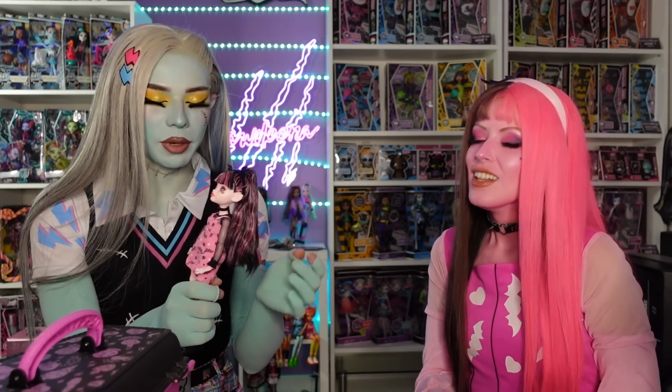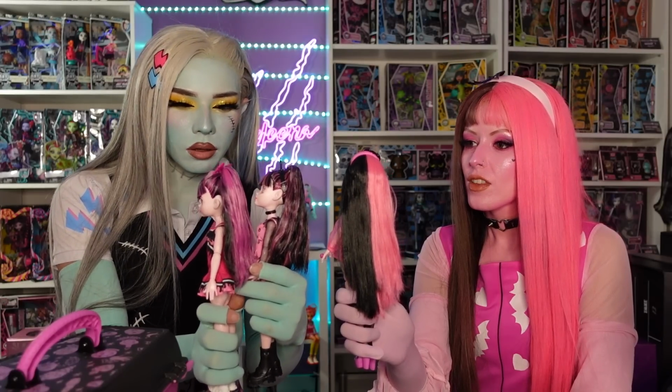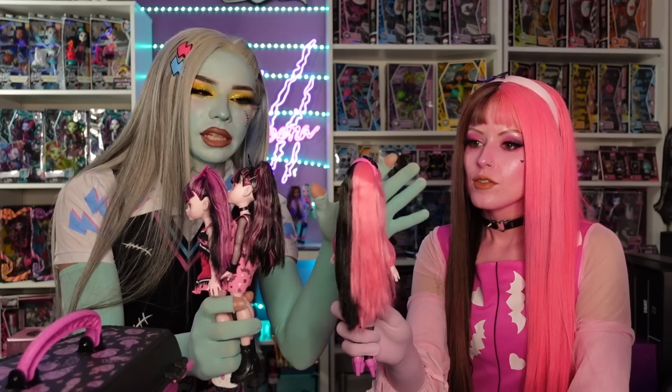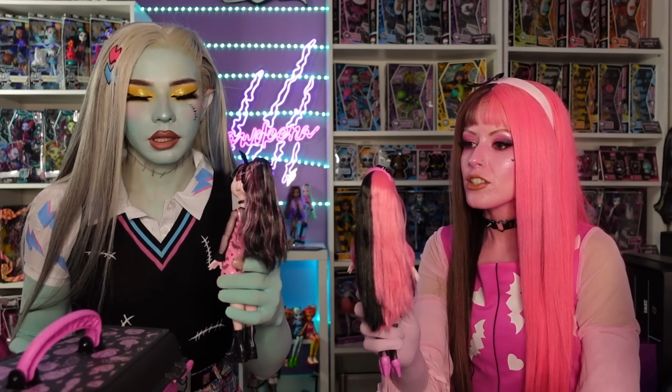She has saran hair. I can barely feel because of the gloves, but it is saran hair, which is, I think, different than any of the Draculuras that are out right now for G3. It's a much lighter pink, whereas this one is more like a bright, not a magenta, but brighter. And then this one is like a hot pink. So a completely different shade. This reminds me of the old school Draculura. Yes. Just the color that she used to have.